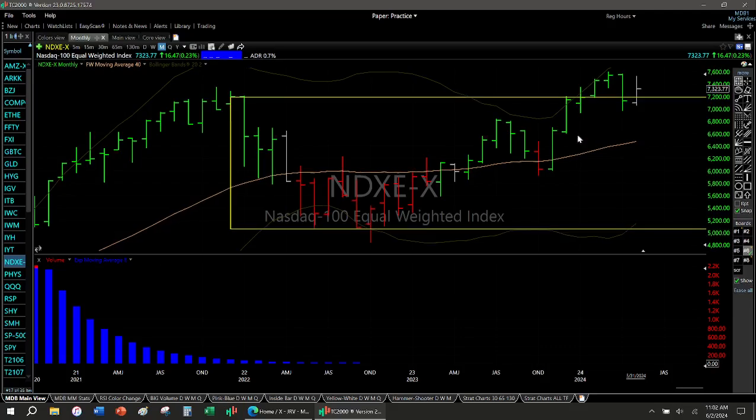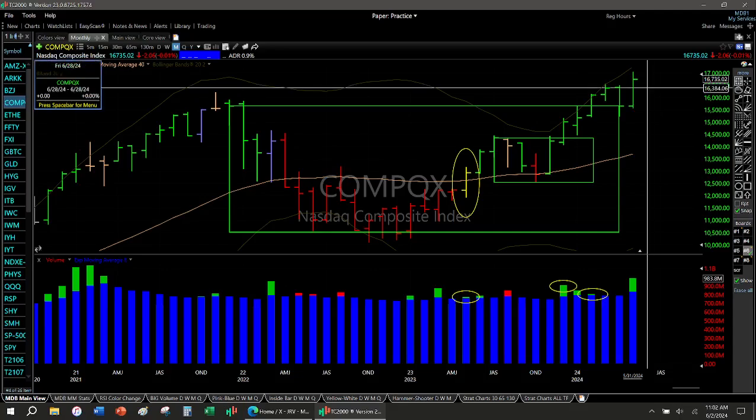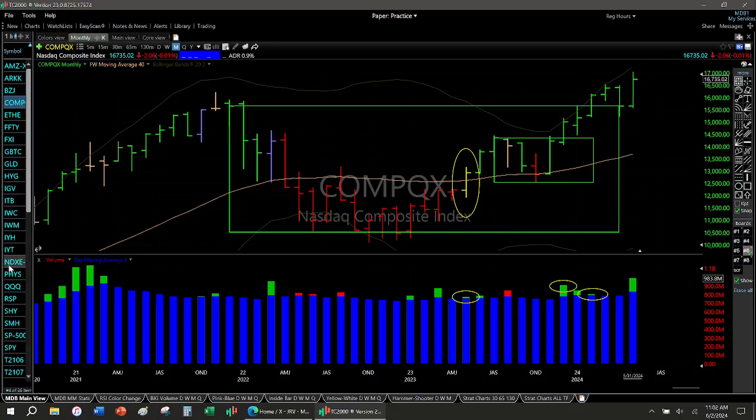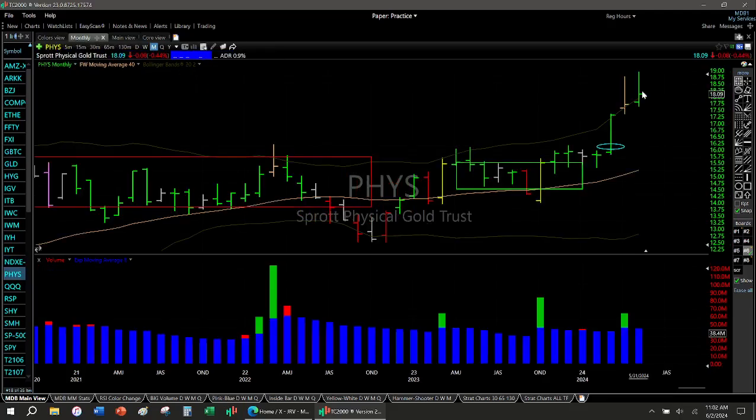Equal weighted NDX. Well, if this is the equal weighted NASDAQ, there's the full NASDAQ, which has the Magnificent Seven stocks. That one's pointed to the moon. Equal weighted is sort of struggling. So your average NASDAQ stock, well, it's not participating. 50-50 bar right there. Set up.